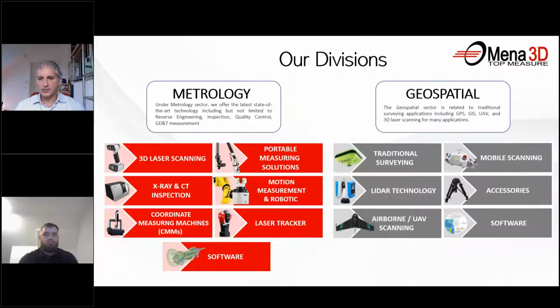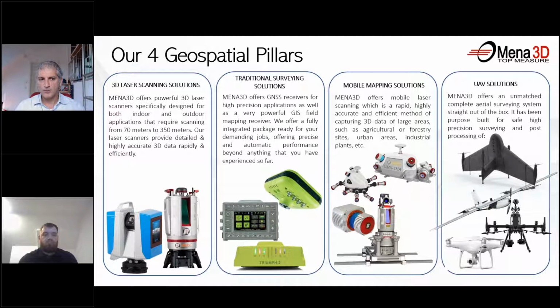I will go shortly over the metrology and the geospatial division. As I mentioned, we have a laser scanner which covers industry, and we have a laser radar which can measure very fast and very accurately, down to the micrometer. But today we are focusing more on the geospatial, and in the geospatial we have 4 pillars covering this: traditional 3D laser scanning solutions on terrestrial laser scanning, traditional surveying solutions, which are related to GPS, and mobile mapping solutions. And the last pillar is about the UAV.